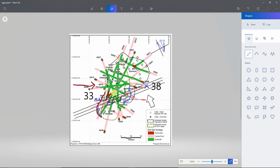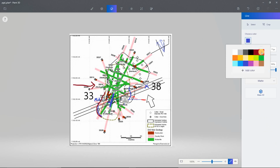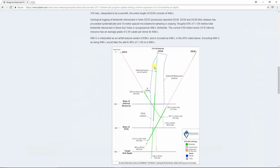probably something like this. Let's thicken that up a little bit. Change the color. Okay. So that may be too much. I don't know. Well, it's a long hole. So 7 degrees off vertical will, after 500 meters, travel, and that's where we see dotted lines. Then it's on section, then dotted lines, and that exactly is what we see.